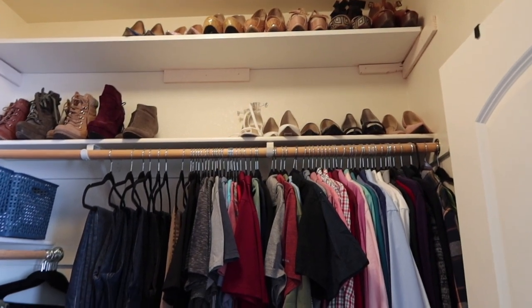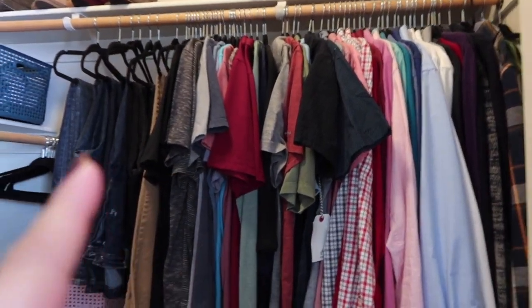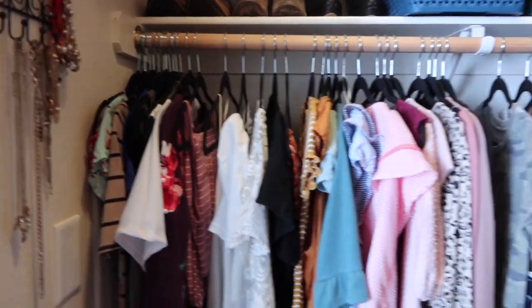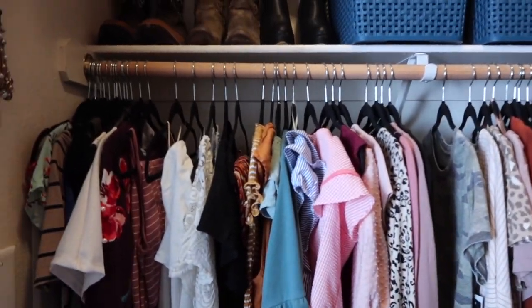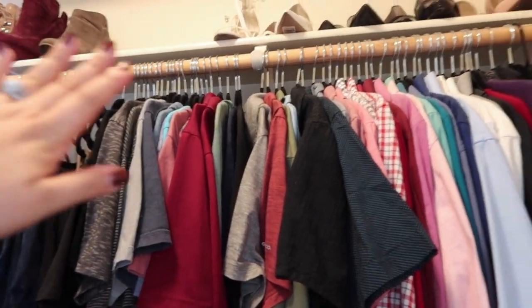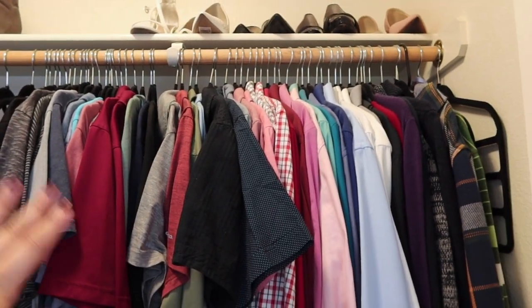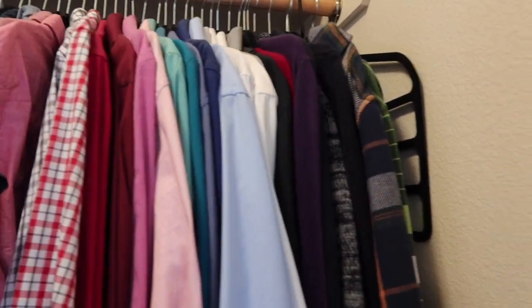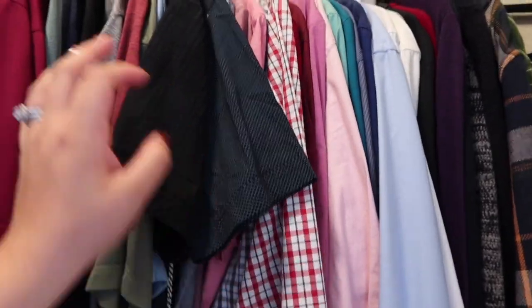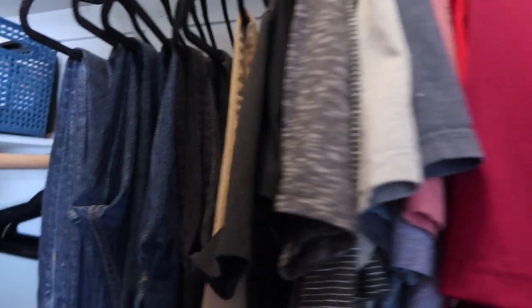Okay guys, so basically to start off with how I organized it, I did keep all of our clothes in the same spot where they are now, just because it makes more sense to have it like this. I like having all of Frankie's clothes on this higher rod because I'm a little bit shorter, so it's harder for me to reach up there. So it's just better for his clothes to be up here. I organized all of his dress clothes, his golfing shirts, and then more of his t-shirts and jeans and stuff like that.